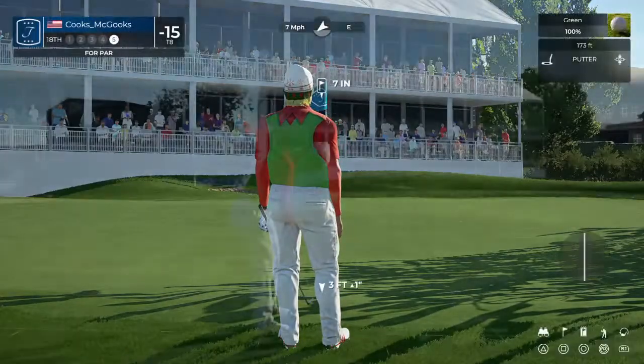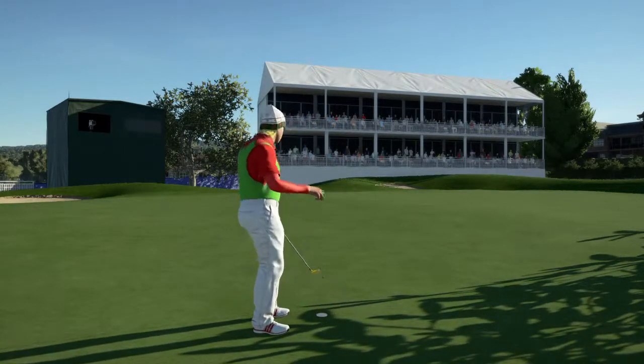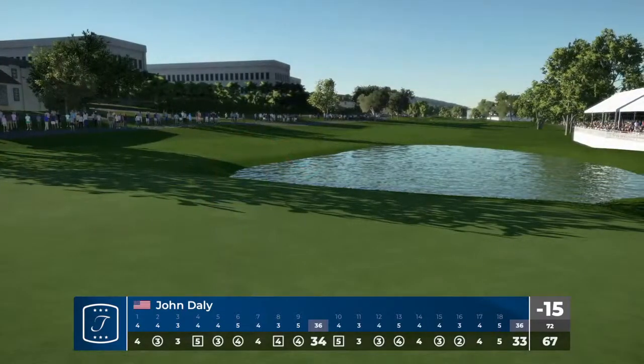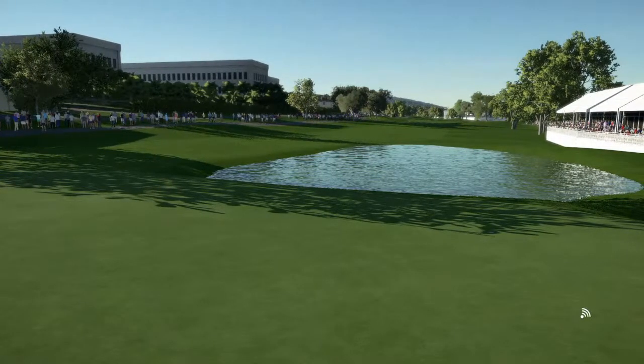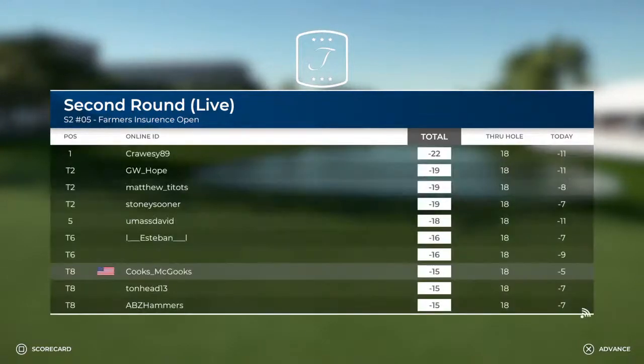Ooh, look at that. Nice chip. And we're finishing the day with a tap-in par. Good job out there. 15 under on the scorecard at the end of the round.